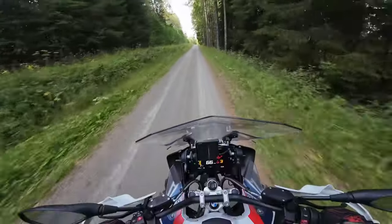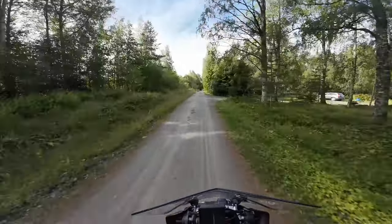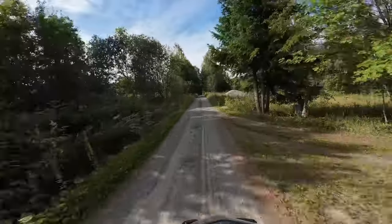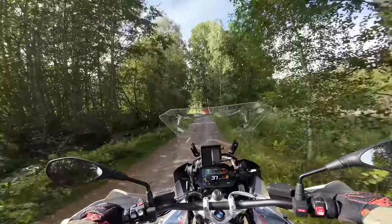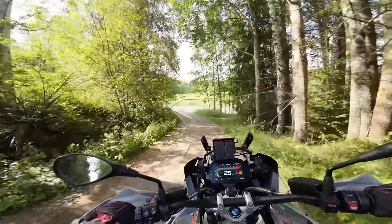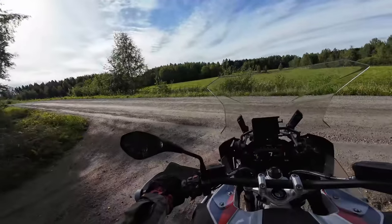Third gear. Oh yeah, I have road tires on this, so I'm not gonna do anything crazy because they're almost slick tires, the stock ones. So I'm just gonna take it very easy here. But wow, this is unbelievably stable. There's not enough words to describe how effortless this bike is to ride.